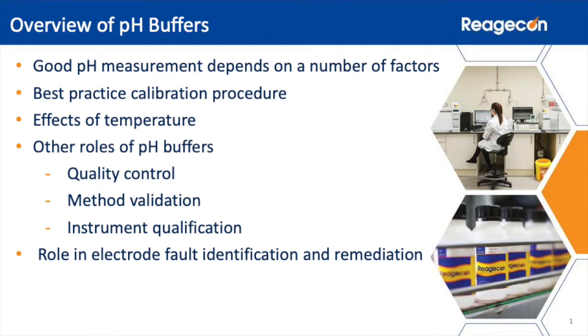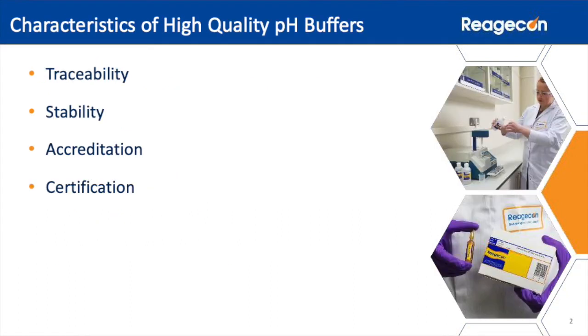However, calibration of the instrument is not the only function of high-quality pH buffers. Such buffers have a role in quality control, method validation, and instrument qualification. The characteristics of what constitutes a high-quality pH buffer selection is presented, with particular emphasis on the metrological aspects. This includes traceability, stability, accreditation, and certification. This webinar concludes with many practical aspects of pH buffer selection, packaging options, and specifications.